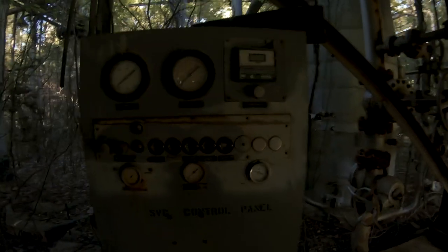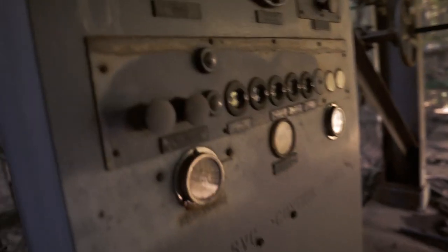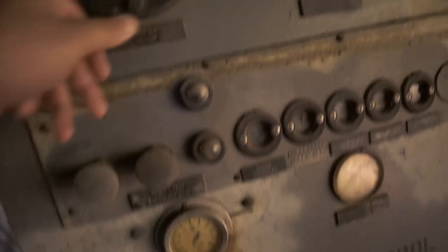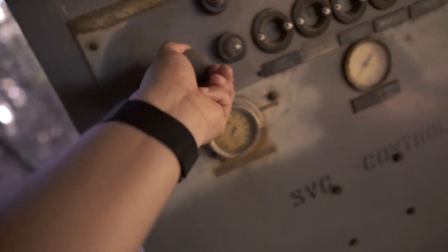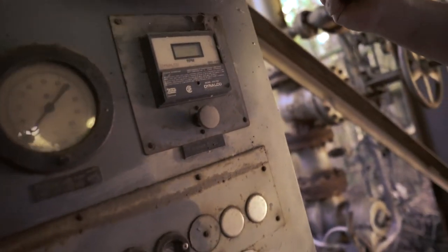This is cool. The control panel. There's not really any satisfying buttons. They're just these pull-out emergency stops.